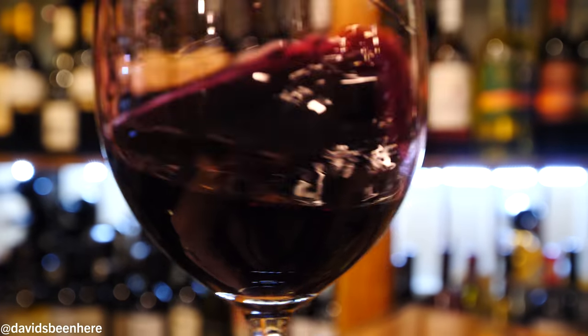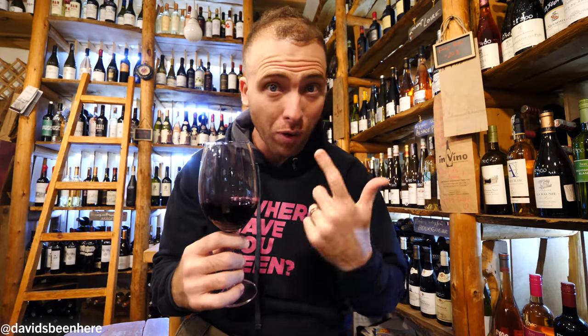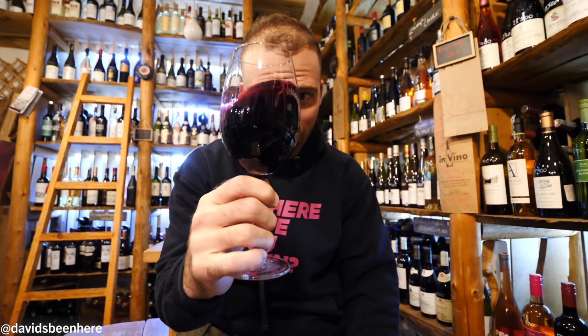This is what I love about going to a country that produces wines. They usually have their own grapes. I've been to a few places in the Balkans that have their own grapes. I've been to Moldova, and here they also have different grapes, right? So this one has three different grapes, all Armenian grapes. I can't wait, it looks super red.